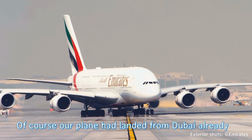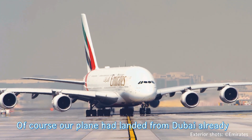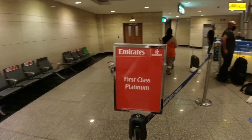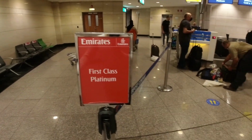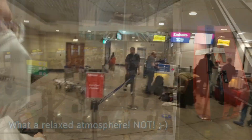And well, now there's like the masses and masses of people trying to check in here to Dubai. The elegance of this impressive plane has nothing to do with what happened at the same time in the check-in hall. And even though they were not incredibly welcoming, I would not have made it without the fast first-class check-in.